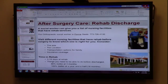So aftercare for rehab discharge. Like I said, you'll talk to Portia, and Portia's number is there, and then she can help identify some of the home health agencies, the nursing home rehabs that we use. There are some that we prefer, and we will work with you with them. We ask you to visit those facilities.